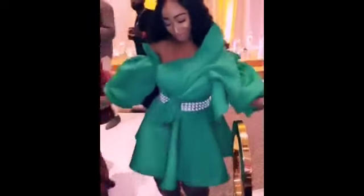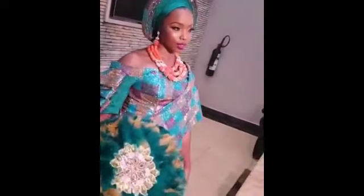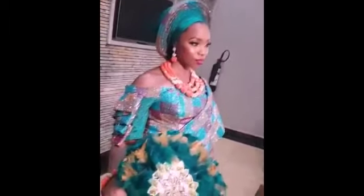Wow, check this out for wedding guests. Wedding guest outfit, party outfit. So classy and hottest outfit. Check this out for traditional marriage. This is so sparkling and gorgeous outfit.